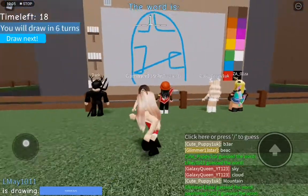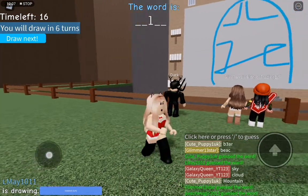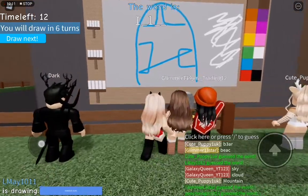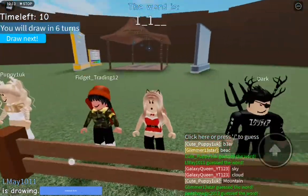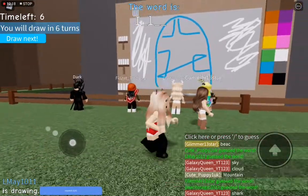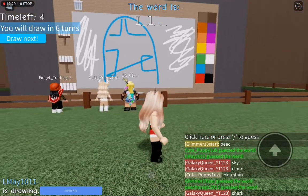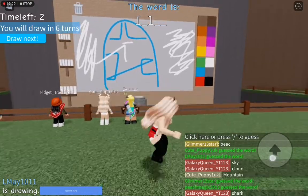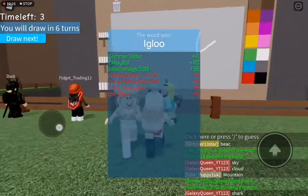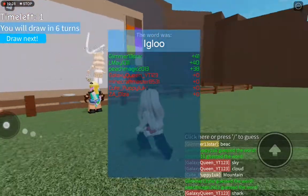Wait! The drawer fell down! The drawer is in the pit! She's moving it around! What happened? She fell into the pit like Moody did. Really unicorn dress, pizza lover. Yeah, remember what she did there? She fell in there once. It was igloo! I'm drawing.